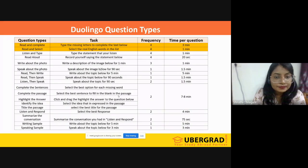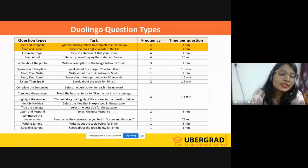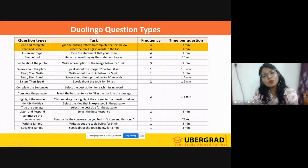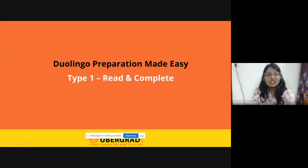Cool. So these are all the types of questions we will be discussing over a period of how many days? 10 days, 2 weeks, right? But today we are going to discuss these two. This week, what are we covering? We are covering mostly listening and writing. Okay, cool. Let's go. So first, let's understand what is Read and Complete.